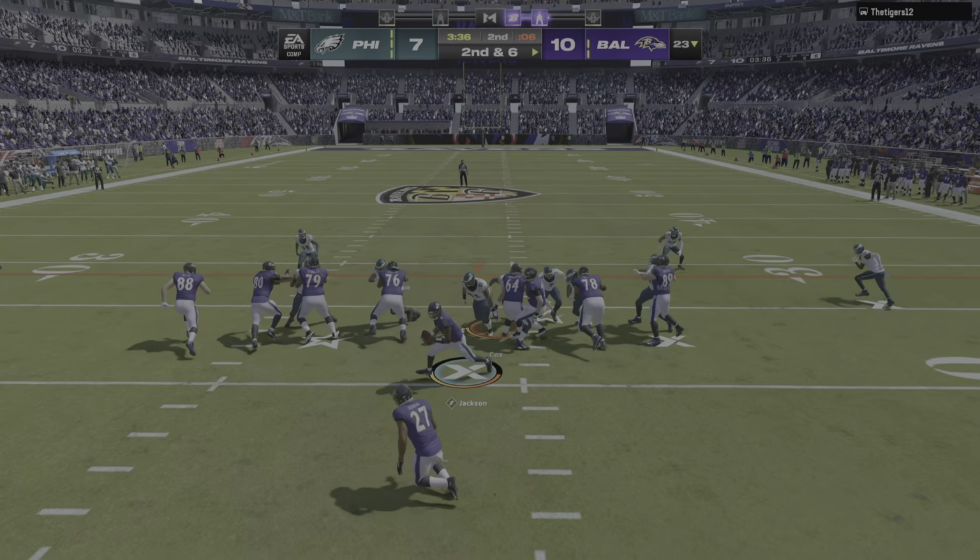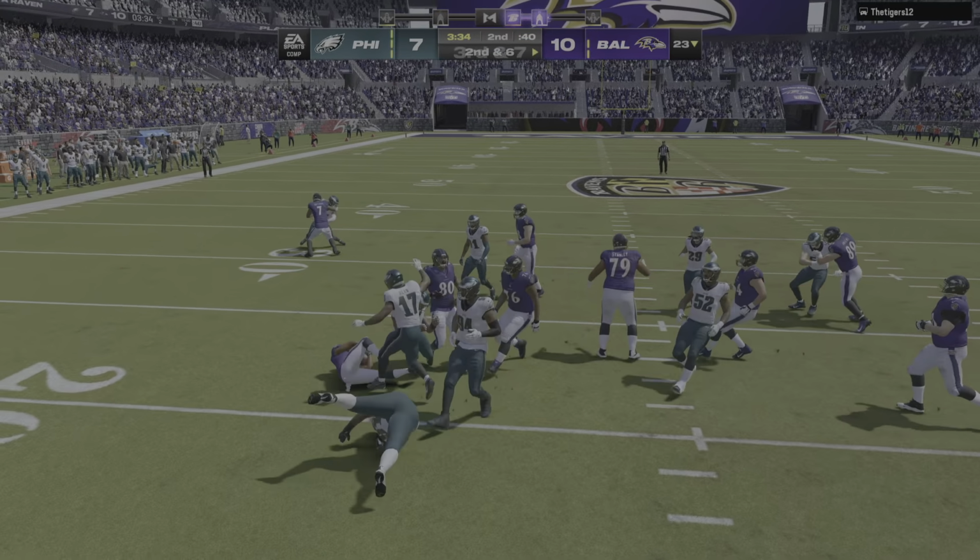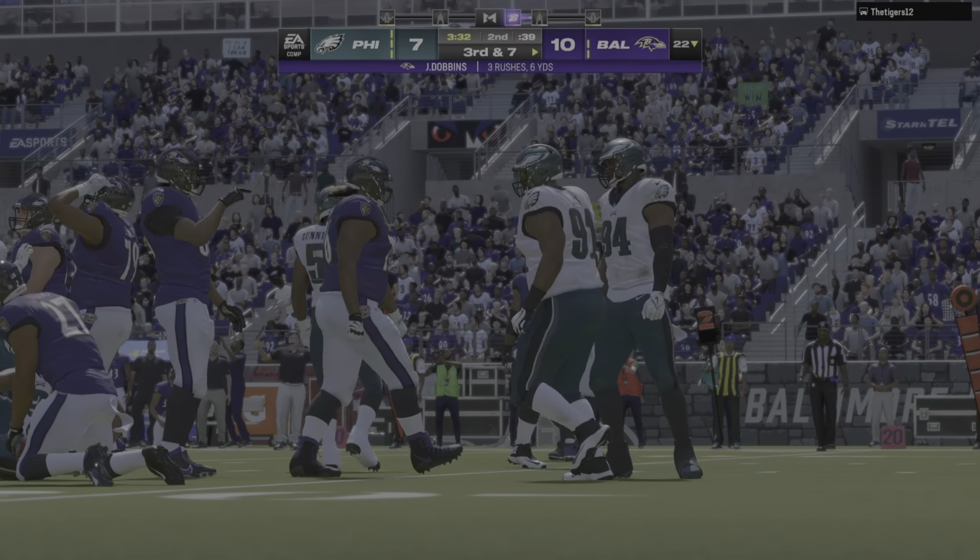Yeah, no quarterback ever goes out there saying, hey, let's get three, right? Not one that I've ever heard.